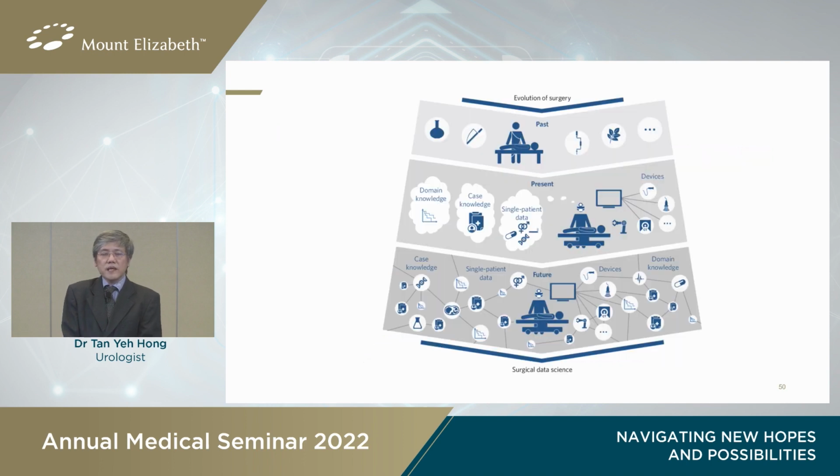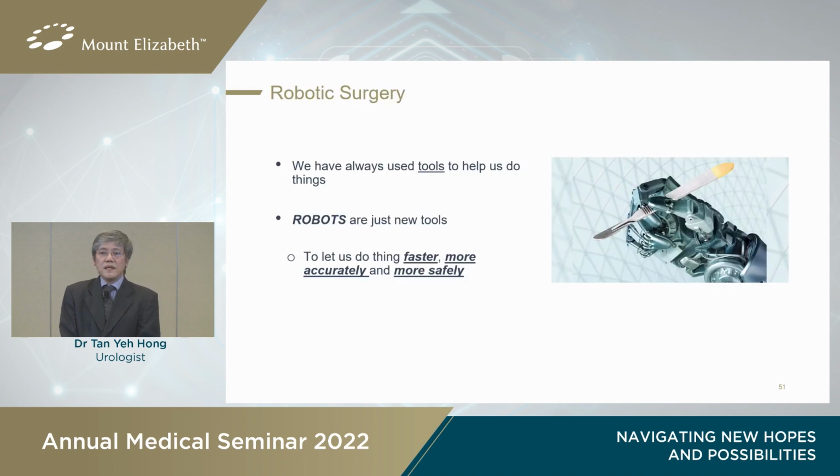If you look at the past, we only had the patient and used simple instruments to do the operation, and currently we can operate with robots, with certain devices, but in the future, with artificial intelligence and augmented reality, I think we can do the operation even better. But I have to emphasize that robots are just new tools to allow us to do things faster, more accurately, and more safely.